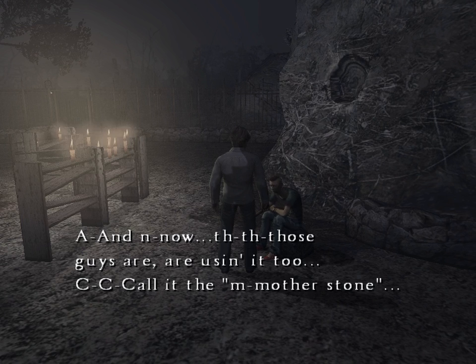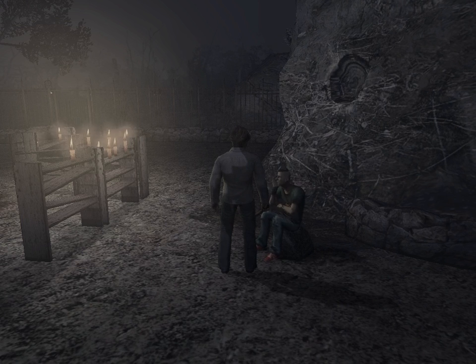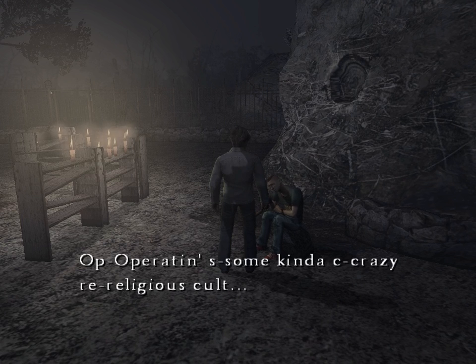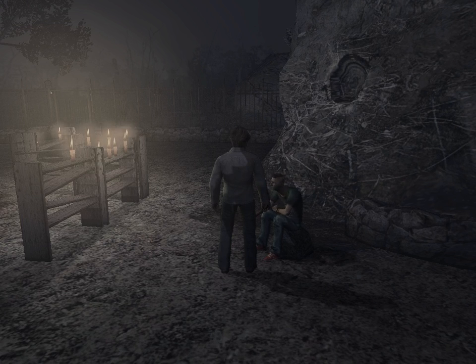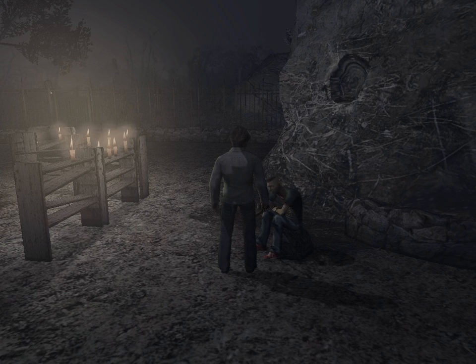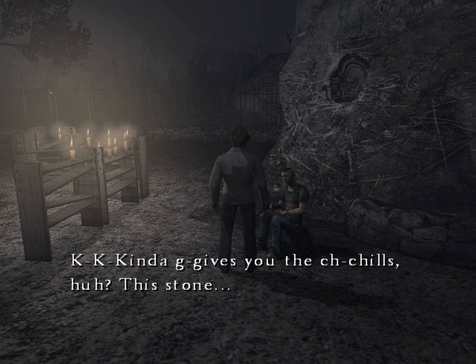Call it the Mother Stone. They're just up ahead in that weird building, operating some kind of crazy religious cult. They used to collect orphans and did things to them. Kind of gives you the chills, huh? This stone.